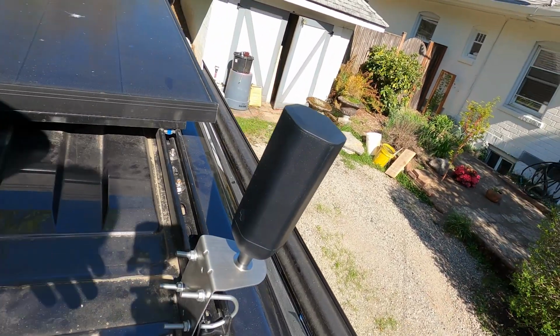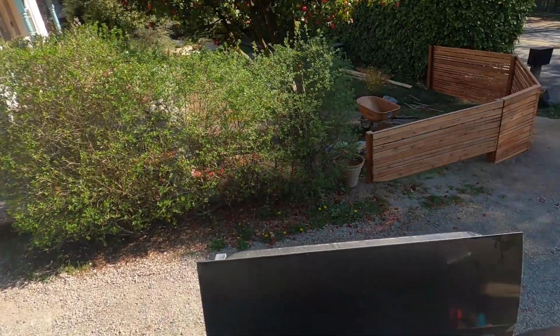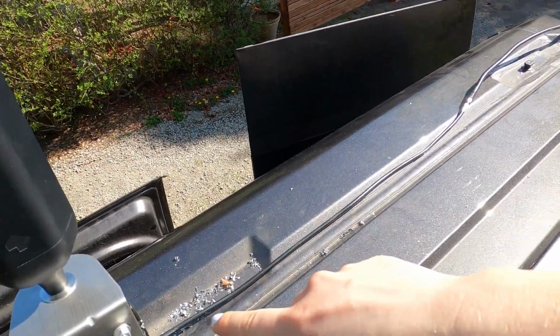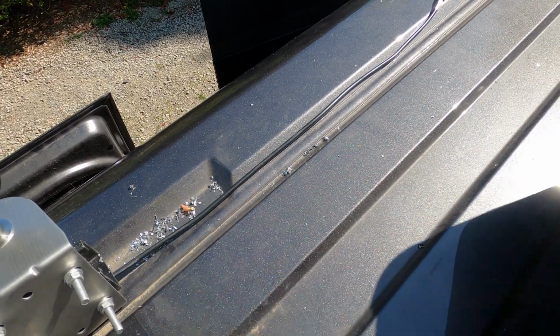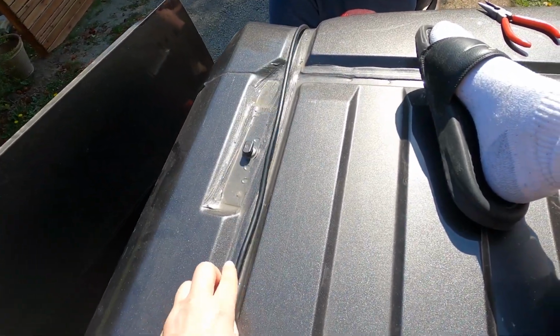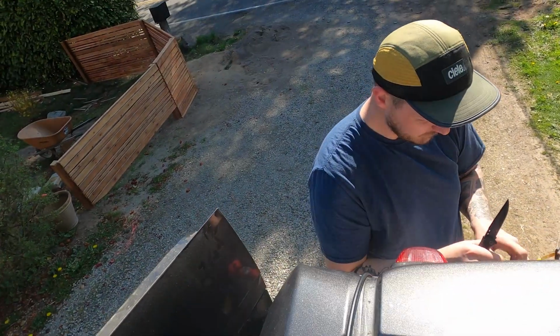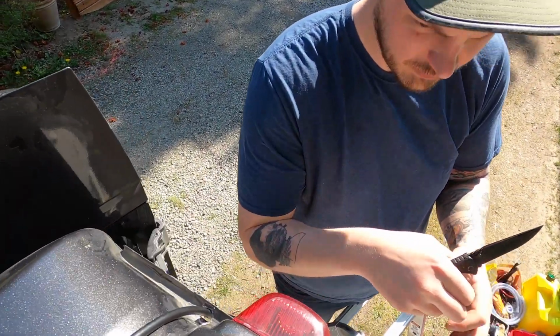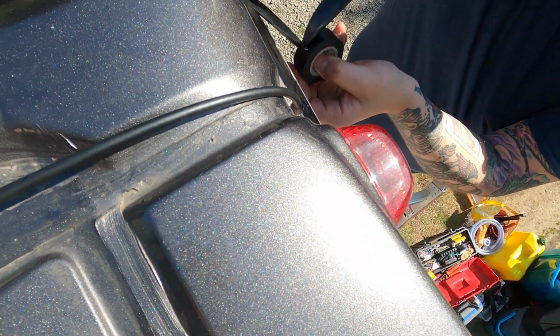It's not too tall, but it definitely is tall. And then for right now, I have to blow off all the metal shavings, but for right now we have the wire going down this path right here. And then Brad is working on figuring out how to get it into the van.